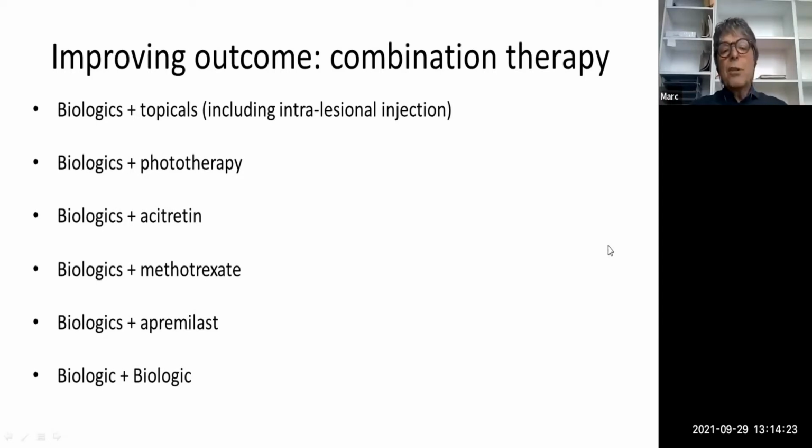You can use biologics with topicals, for example, which is used quite extensively. And I included here intralesional injection, which is certainly extremely popular in my practice. I think that I do this almost 2 or 3 times every day when I see patients in follow-up. They have a small plaque or 2 small plaques left. I will just inject them with triamcinolone alone, and this works very well, and quite often these plaques will not come back.